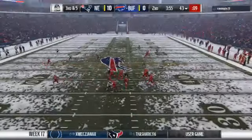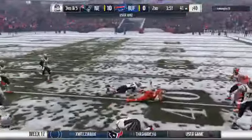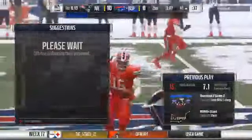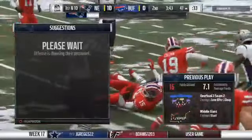A shotgun snap for Stafford. And the snap pass near complete. And taking it across midfield and just shy of the 40. His first catch, and it's a pretty big one. They get the conversion on 3rd down.